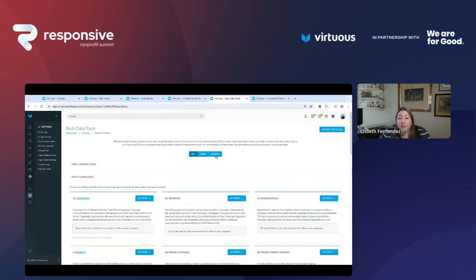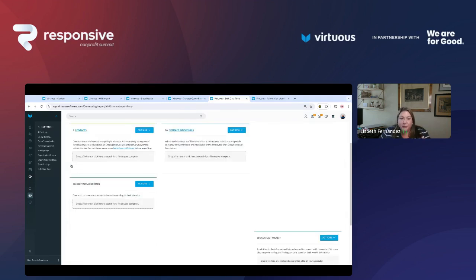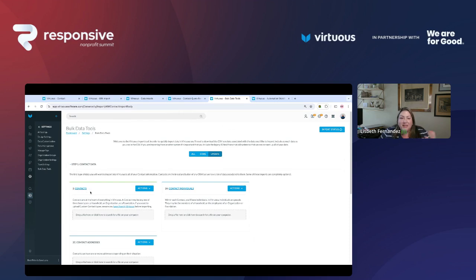You can also use some of the imports here to update records, right? So if I click on that update tab here, it'll filter down for me all those that you can use to update, right? So if I have a set of contacts in my system, I want to export all the data out. I want to clean it up in Excel, and then I want to push that data back in. It's really easy to do that through our bulk data tool.